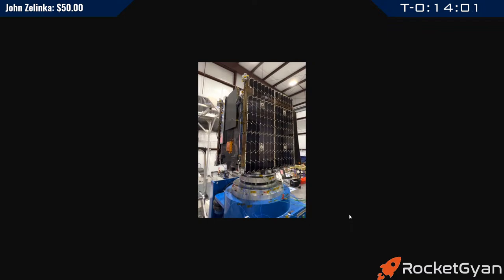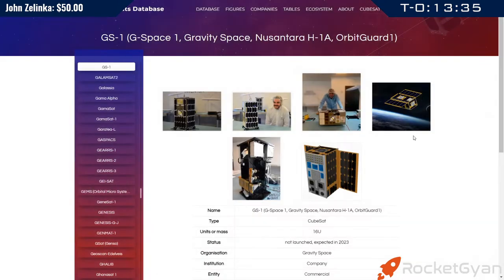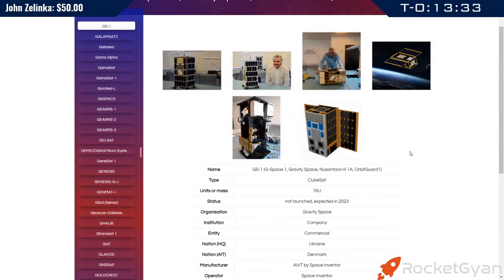And one more satellite which is going is a CubeSat, GS1 from Gravity Space. This is mainly for space situational awareness, more like an orbital guard in the geostationary orbit, so that it can map the orbit and provide better insights on collisions, if any can happen, and all those things. So this is a CubeSat which is going to a geostationary orbit.